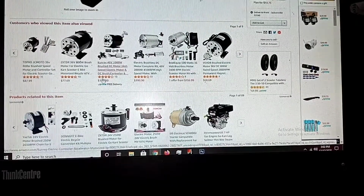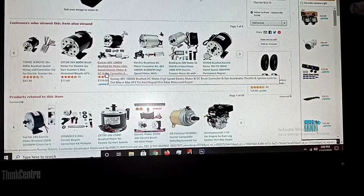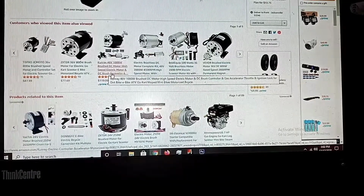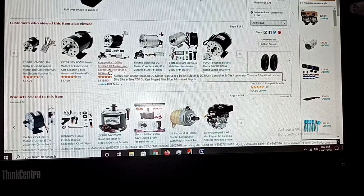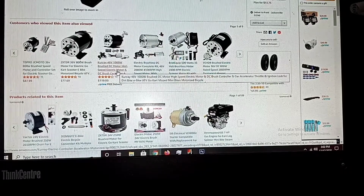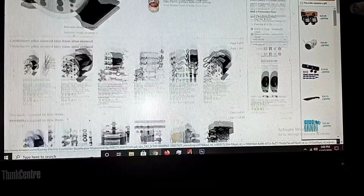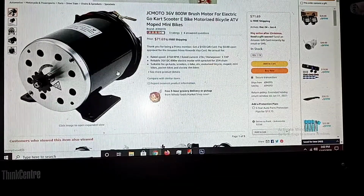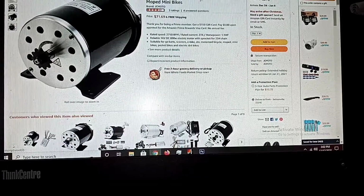Wires and everything else. So, here's one that's a 48 volt. That would require even more battery power. 1,000 watt, that would probably move my fat butt. So, anyway, that one's sitting and waiting. That's another possibility. We'll see.